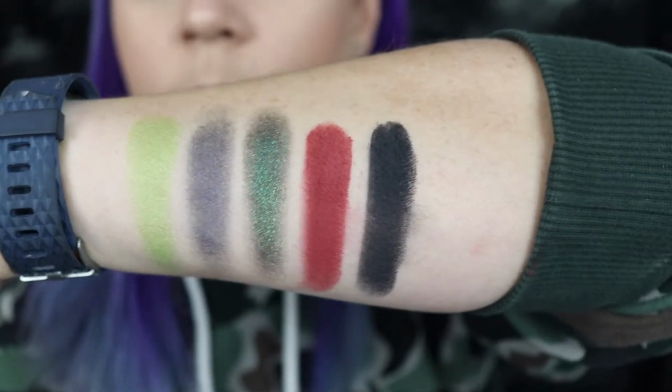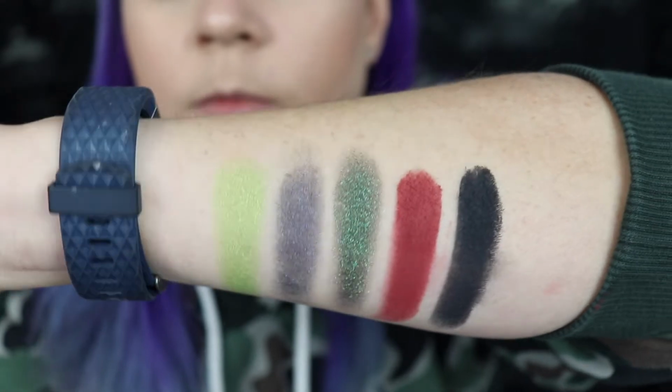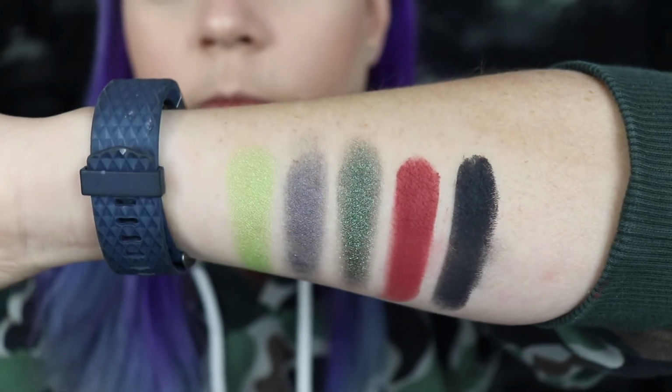So as you can see, the mattes swatch beautifully, but I will give you some close-ups of these right now. Alright, so that is what we're working with. I am a little bit unsure about how these shimmers are going to perform, just because when I swatch them, they look very much like, especially these two, they just look like they're a black base with a little bit of shimmer particles in it. I don't know, I'm just very confused, especially by this purple shade right here.